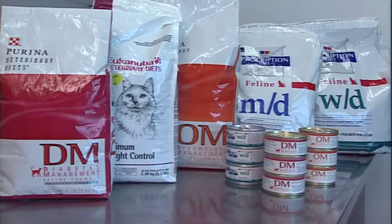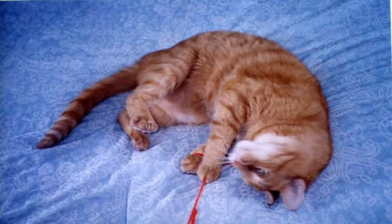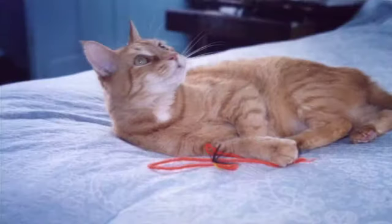Feeding a prescription diet and following a careful feeding schedule requires some extra time and attention. However, the benefits to your cat's health will make it well worth the effort.